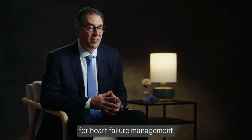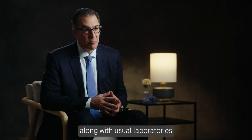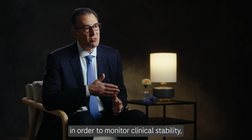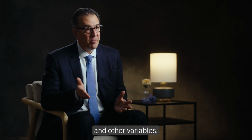So the ACC Expert Consensus Decision Pathway document for heart failure management recommends an NT-proBNP along with usual laboratories every 3 months for stable patients in order to monitor clinical stability, left ventricular remodeling, and other variables.